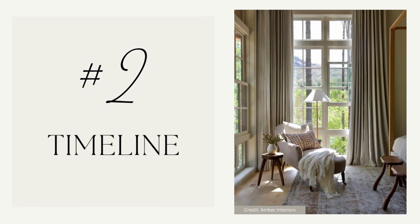Next up, we have timeline. If you're in a hurry to do your project and you want to get it done immediately or as soon as possible, you have to know that projects take time. Typically, you're looking at 6 to 12 months, and it could be more or less. It really depends on the level of complexity, the scope of work, the availability of the contractors on the project, the permitting process. There is a lot that goes into the timeline of the project, but 6 to 12 months is a good average, and that is from design to completion.